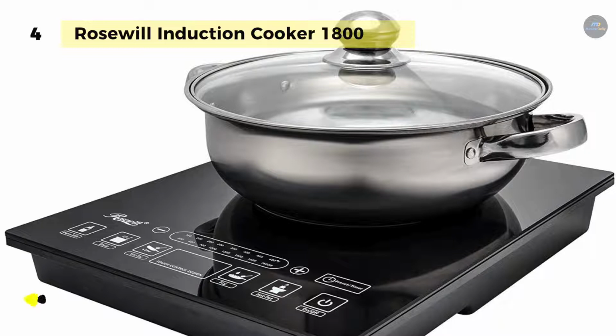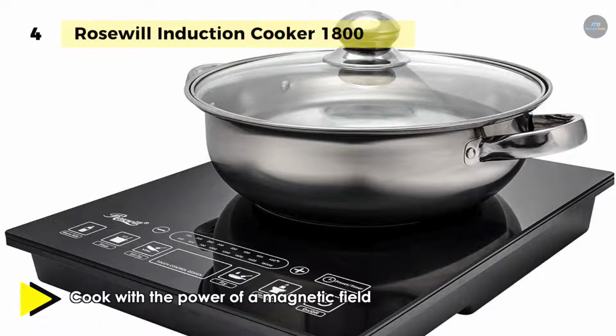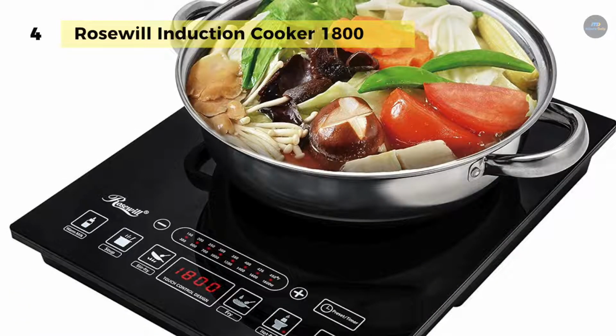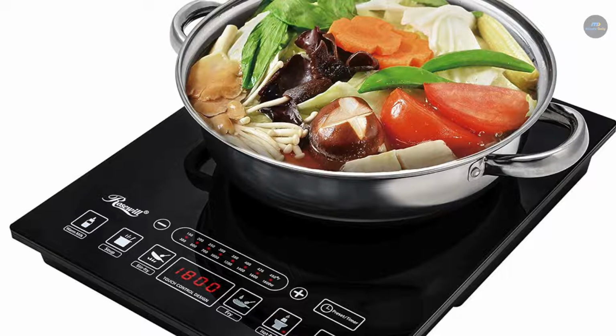Another advantage is that it features overheating protection so that the unit automatically shuts off in the event of no cooking being detected after a certain amount of time. On the other hand, the unit will support a weight of up to 17.6 pounds.